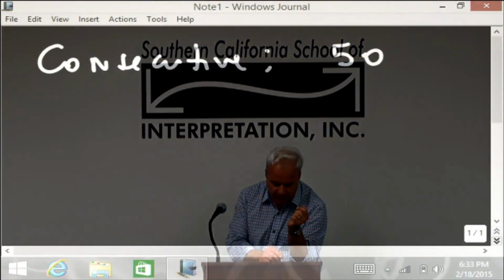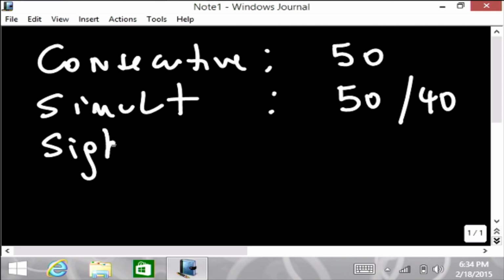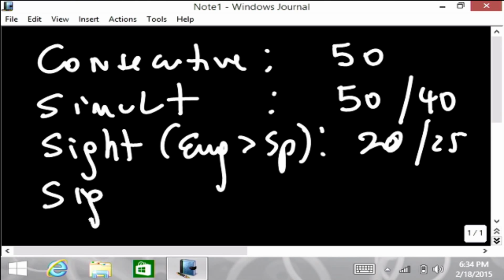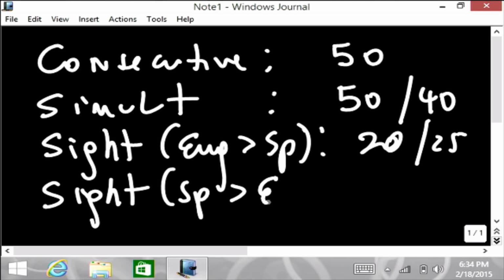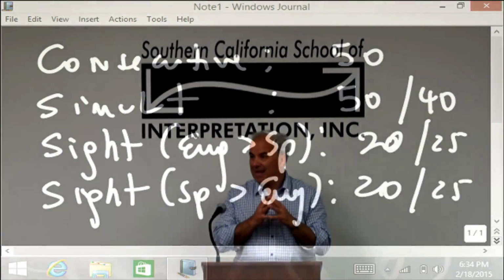In your consecutive, for example, the number of points is going to be around 50. In your simultaneous, the number of points will be around 50, in some exams 40. In your sight, when it's English into Spanish, the number of points will be around 20 to 25. And in your sight, from Spanish into English, it will also be 20 to 25. So what it really means is that when you take your consecutive, that lasts 20 minutes, there will be a total of 50 points.